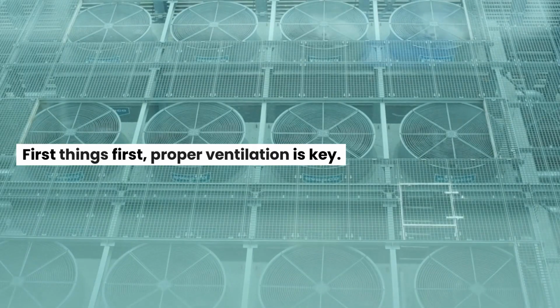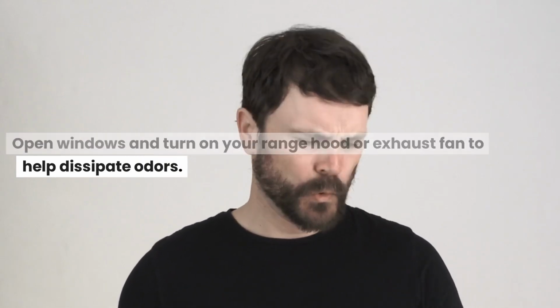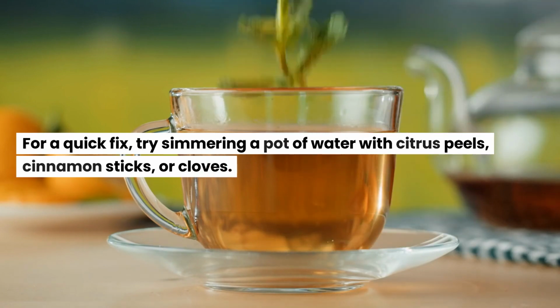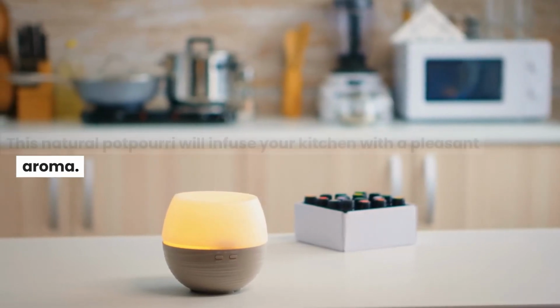First things first, proper ventilation is key. Open windows and turn on your range hood or exhaust fan to help dissipate odors. For a quick fix, try simmering a pot of water with citrus peels, cinnamon sticks, or cloves. This natural potpourri will infuse your kitchen with a pleasant aroma.